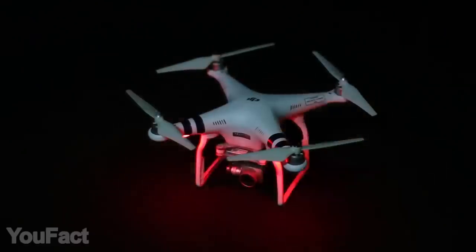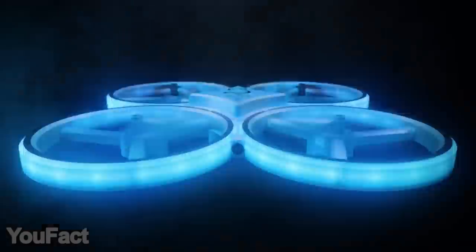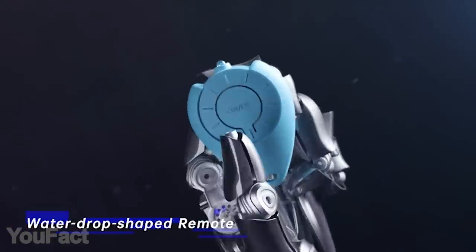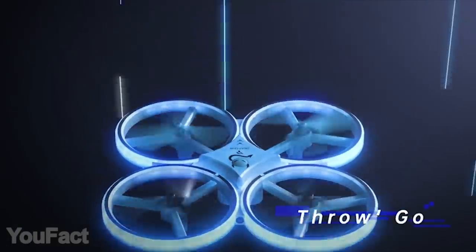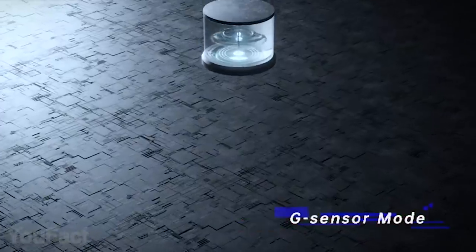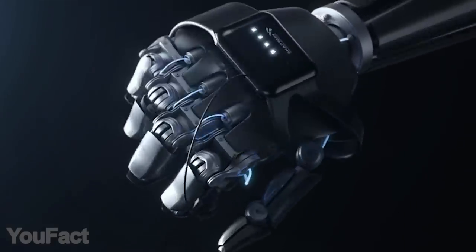We've seen drones with glowing parts, but this one is different. It's fully covered with LED strips from inside out, which makes it fully backlit and super bright. It comes with 3 different remotes, which allow you to control the drone with standard buttons or even with intuitive hand gestures. Infrared sensors allow the drone to avoid different obstacles automatically.